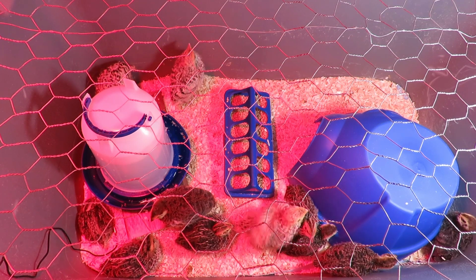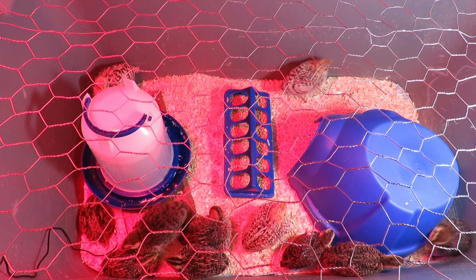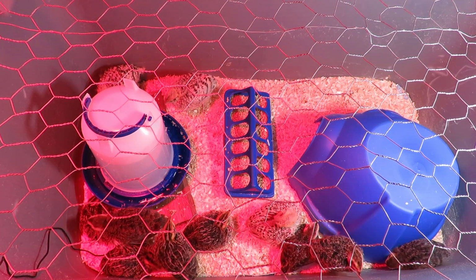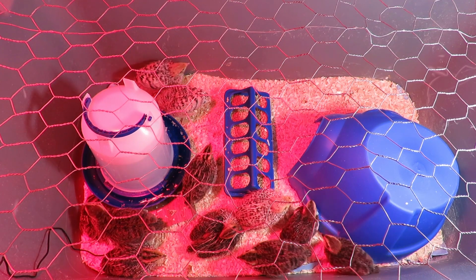So what I did back then was I actually had it lined with Carefresh bedding that you would use for, say, hamsters or guinea pigs. It's a bit more expensive, obviously, and you can use that ongoing, but it's pretty pricey, especially if you're changing them out once a week. So now that they're 2 weeks old, they're on pine shavings because I'm not too worried about them eating the wood shavings at all.